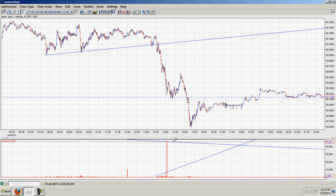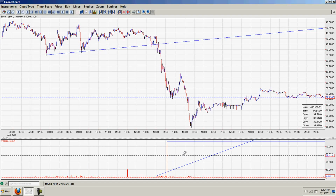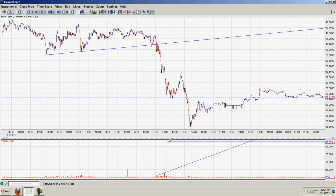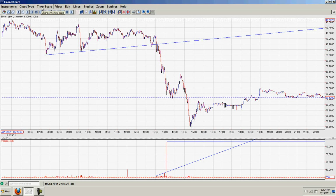It has to be in the paper. This is 250 million ounces of silver sold in 1 minute. Again, that's 1/3 to 1/4 of all the silver mined in the entire world. That's not a mine. That's not an investor. That's someone with unlimited amounts of money. That's $10 billion worth of silver sold in a minute. So this is a manipulated market. It's not a real market.